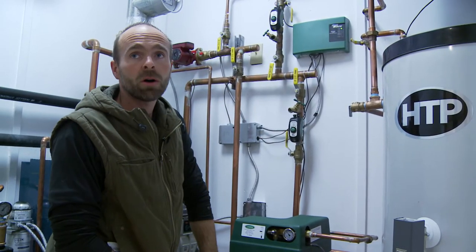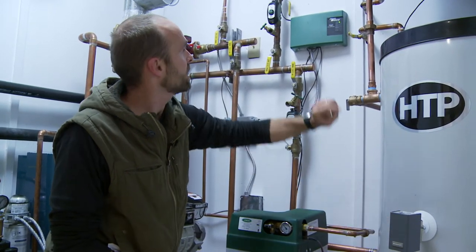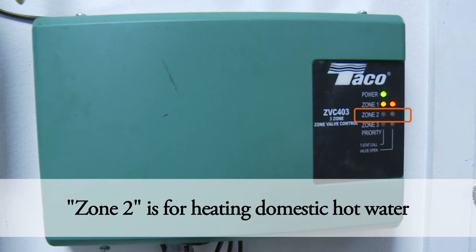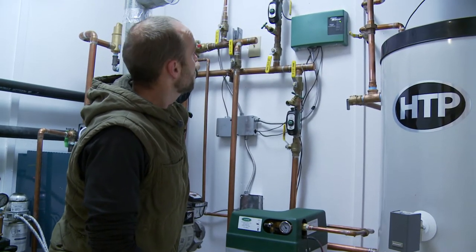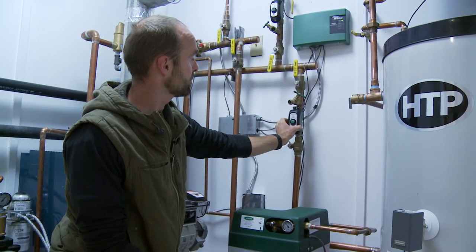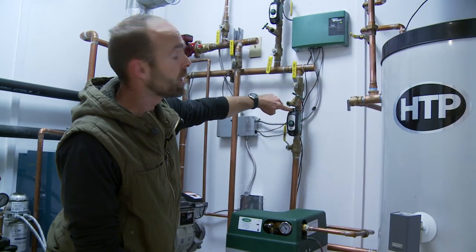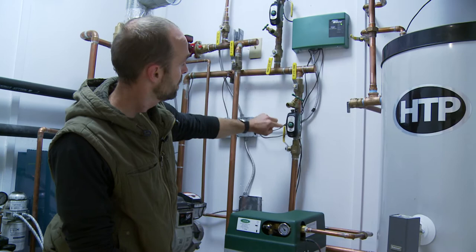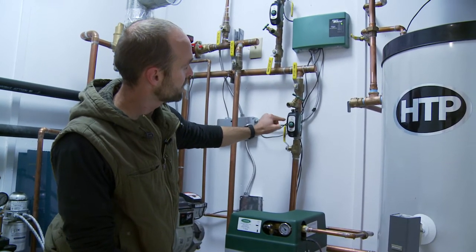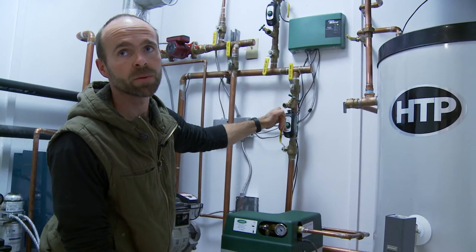The other time when there's a call for heat is right here on the water heater. This aquastat calls for heat, again, goes right here to the zone valve controller. It says zone two, this lights up and says, hey, there's a call for heat at the water heater. Turns that pump on if it's not already running, and it opens up this zone valve. Again, you can tell if this zone valve is open one of three ways: by this light here on zone two, by the light on the zone valve itself, or by this indicator. Again, if it's perpendicular to flow, it's closed. If it's parallel to flow, it's open.